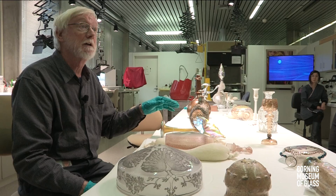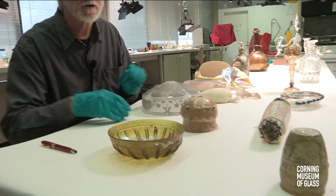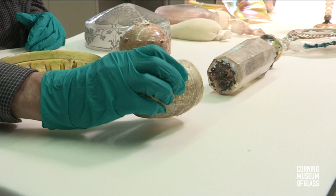I have a couple of questions from our audience. One is related to the archaeological pieces. Can pieces from the same archaeological site have different types of weathering? Indeed, they can. As a matter of fact, even the same piece can have different weathering on it. As you can see on some of these pieces, there's a very thin amount of weathering on this little jug, but it also sets off some of the decoration and the inscription on it.